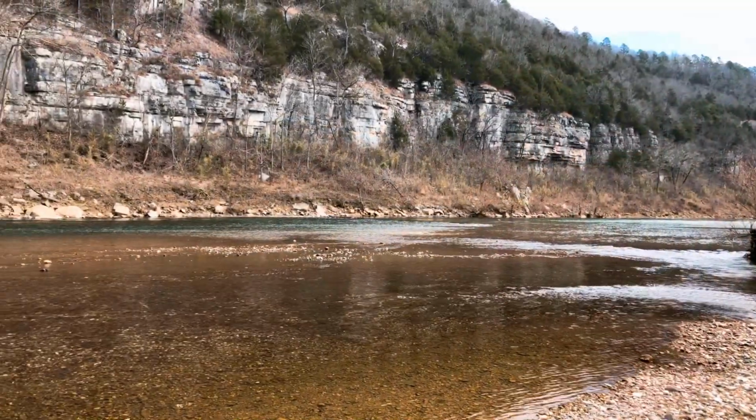Tracy and I are out hiking the beach today along the Buffalo National River. It's just a really beautiful bit of scenery out here. The water is low and the sand is packed, and it just makes for a nice little walk.